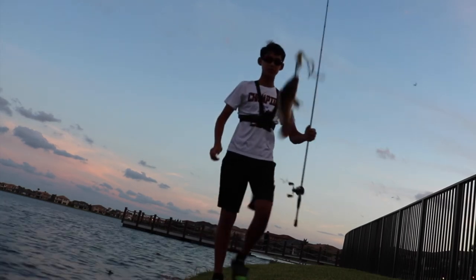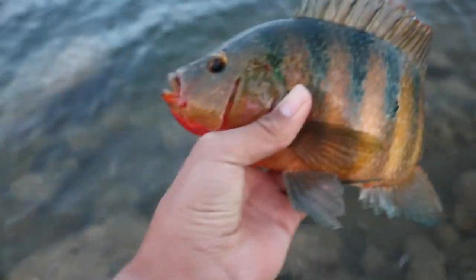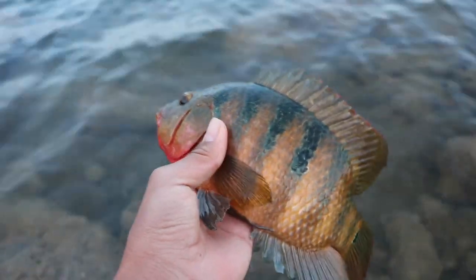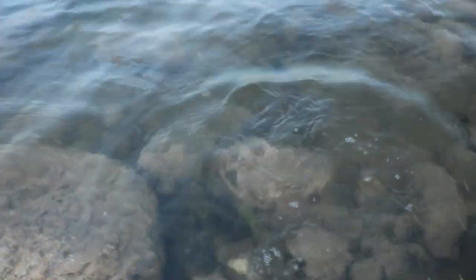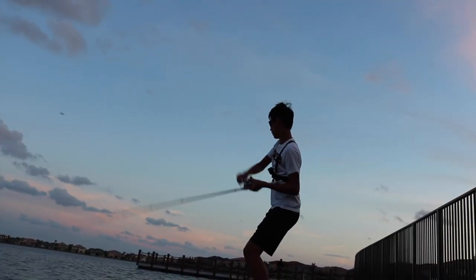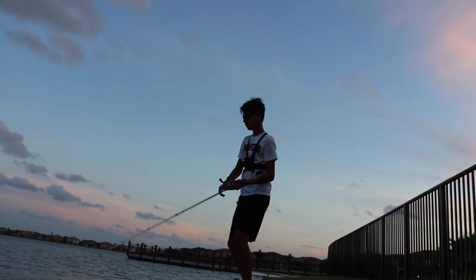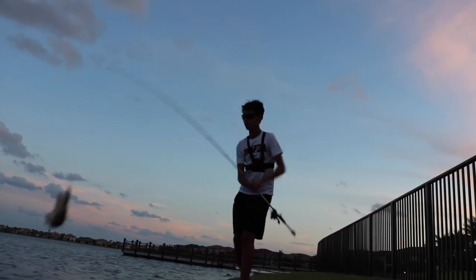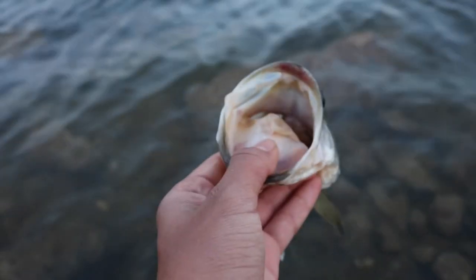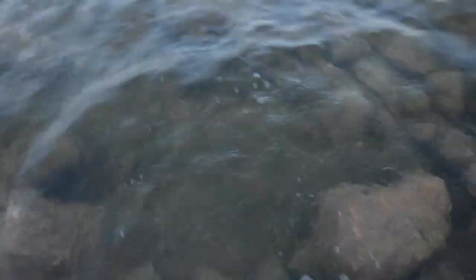Holy smokes, these things fight hard. Another mine on the jerkbait. I didn't even know, oh my god, it's so hard to tell when you're on. That was sick, these things fight pretty hard. And there he goes. Oh, there's a fish. Bass on the jerkbait. All right, two fish, two casts. My first bass on the jerkbait. Decent little fish. And there he goes.